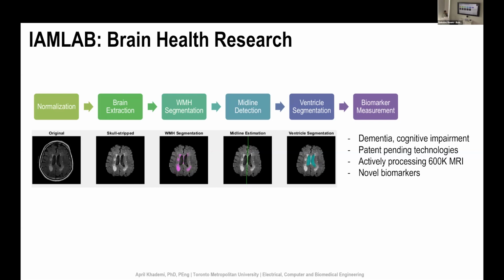And from these systems, we've actually come up with new biomarker systems, and I'll talk a little bit about those today. This gives you an outline of some of the deep learning-based segmentation tools that we've looked at, from pre-processing to brain extraction to white matter hyperintensity segmentation, which are these lesions in the brain. They're correlated to cognitive impairment as well as vascular disease. I will also talk a little bit about ventricle segmentation. These are the important markers that are usually used by clinicians to say, is there neurodegeneration happening and is it significant? So we've tried to automate this.